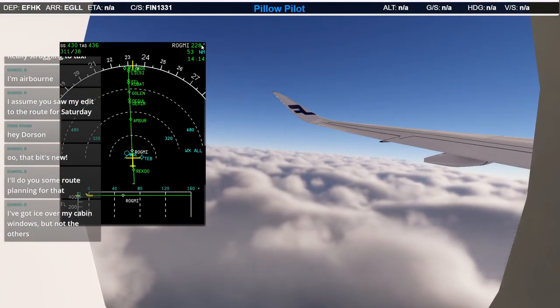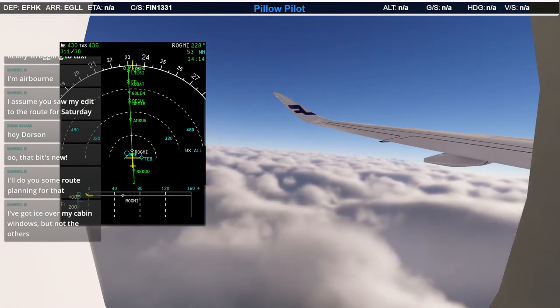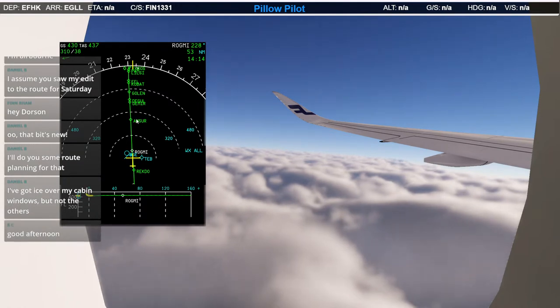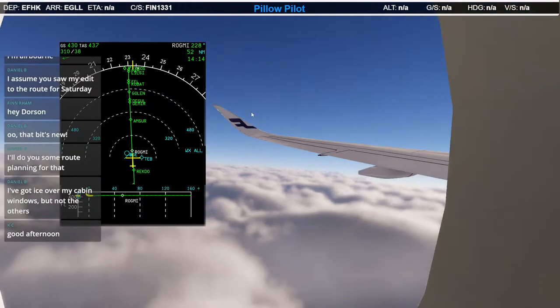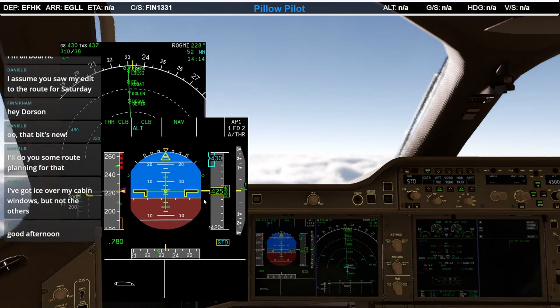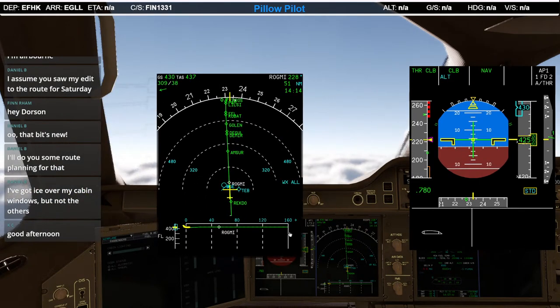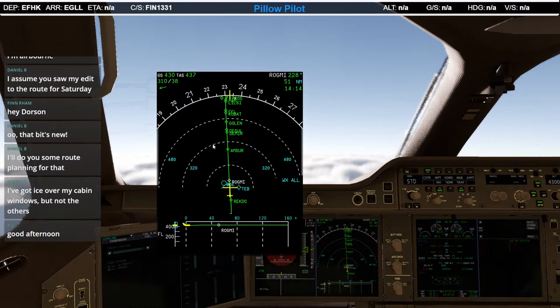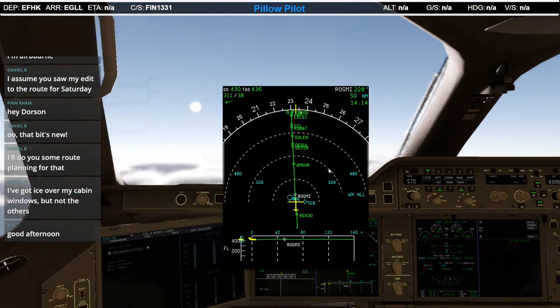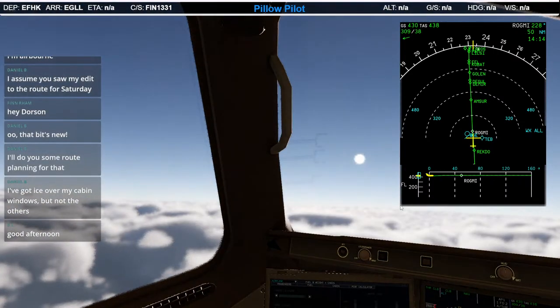Ah, they fixed it finally. Lovely. You can now have these screens not just in the flight deck. That's nice. These didn't work for ages. Now they do. Wonder why I can move that one and not that one. Oh, there we go. How do we shrink it? Trying to move the screen around and sort it out.